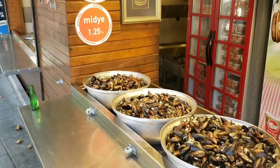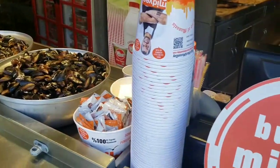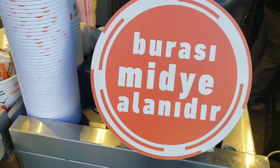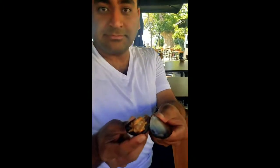This is popular street food in Istanbul. It's called midye dolma. So these are mussels with rice and garlic. There you go. You got rice too, so it looks delicious.